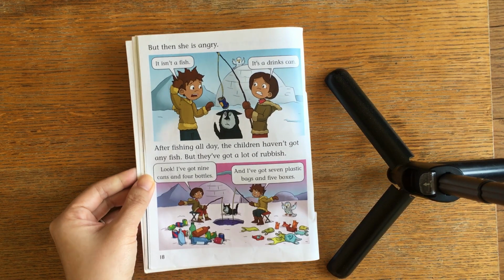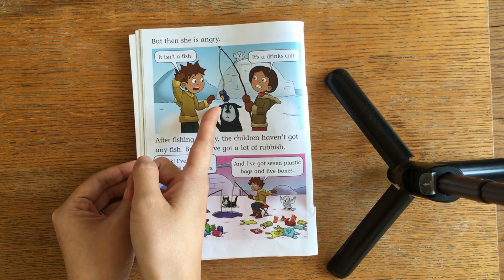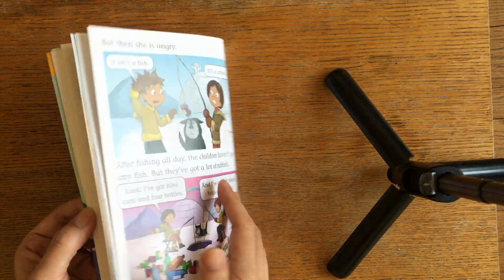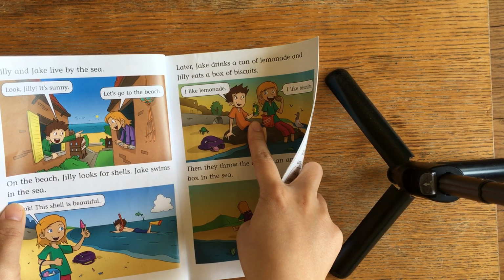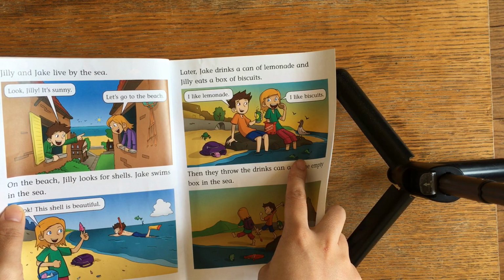But then she's angry. Hey, that's not a fish. It's a drink can. So whose drink can do you think that belongs to? Is it the one that belonged to also Jake, but that he had put into the ocean, into the sea in the summertime?